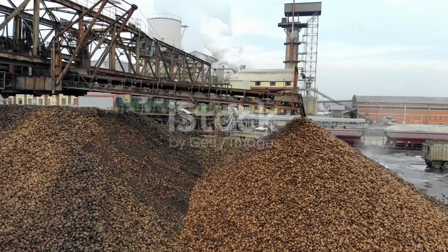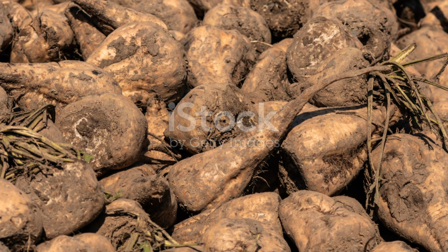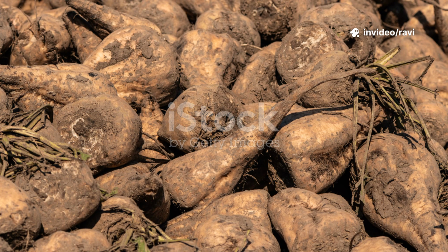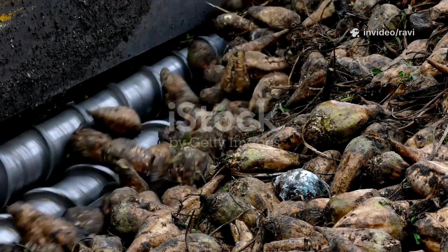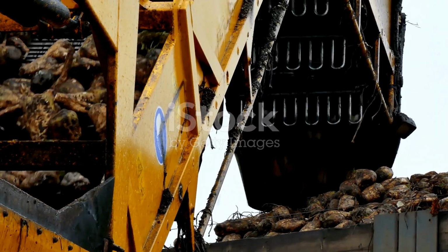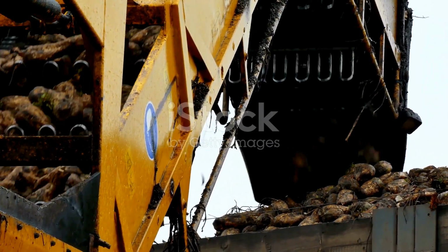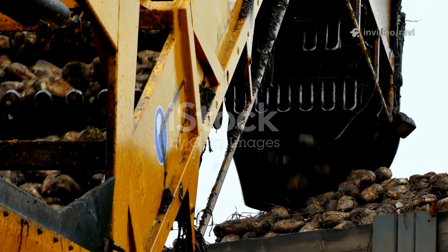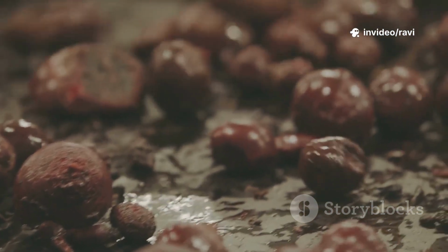Once inside the factory, the beets' first stop is a much-needed bath. They have traveled from the fields and are still covered in soil, small stones, and leftover leaves. To get to the pure sugar, they must be perfectly clean. They tumble into a huge washing machine, a rotating drum filled with water, where they are tossed and turned, rubbing against each other. This process scrubs them clean, removing every last bit of dirt.